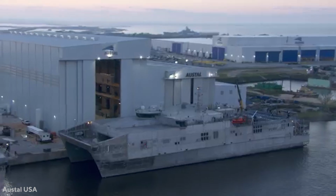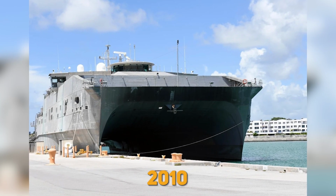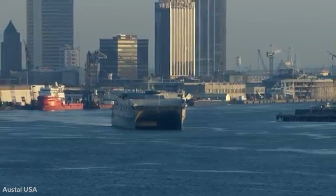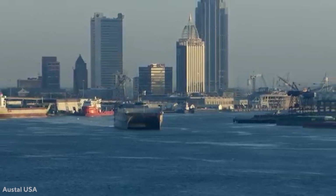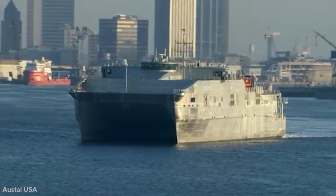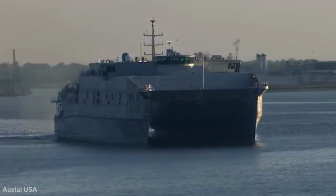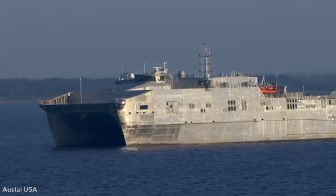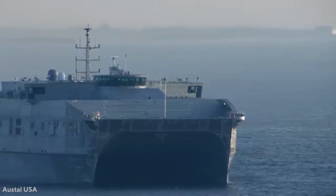The keel for the class's first ship, USNS Spearhead, was laid in July 2010 at Austal Shipyard in Mobile, Alabama. In September 2011, the USNS Spearhead was launched and named. In September 2012, the ship successfully completed acceptance testing and was officially turned over to the U.S. Navy in December 2012. In October 2013, the U.S. Navy completed its first operational testing and assessment of the EPF-1.